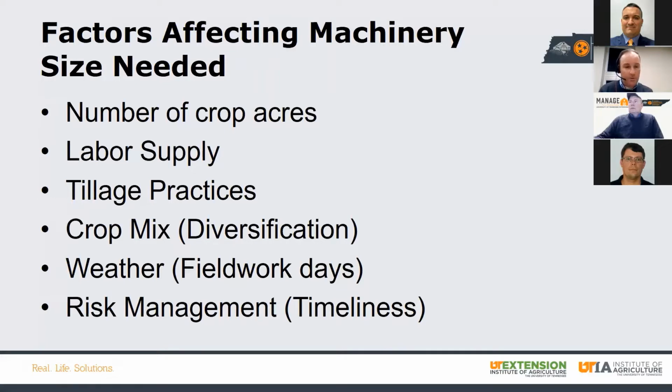How many acres are we trying to cover? What's our labor supply? Tillage practices will have an effect on this, how much horsepower we need. If we're doing a lot of tillage, we're probably going to need more horsepower than if we're strict no-tillers. Crop mix, how much diversification do we have? What's our weather situation? How many field work days are we dealing with? As well as timeliness and risk management.